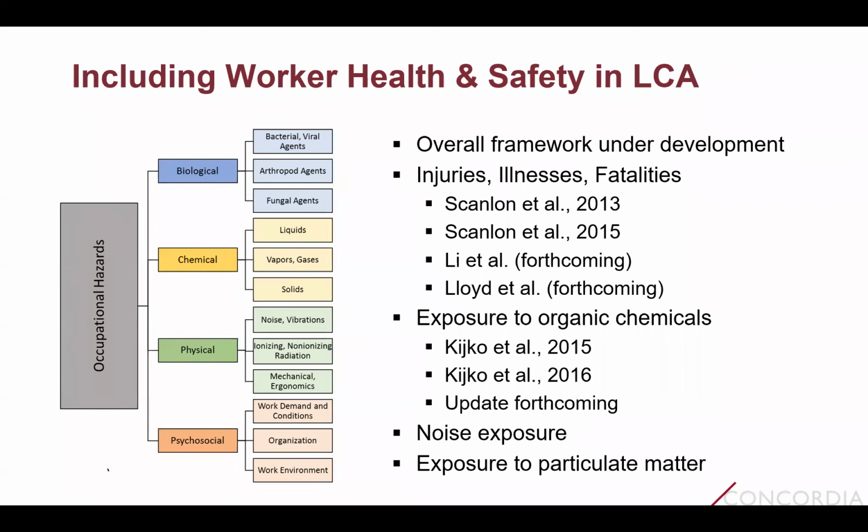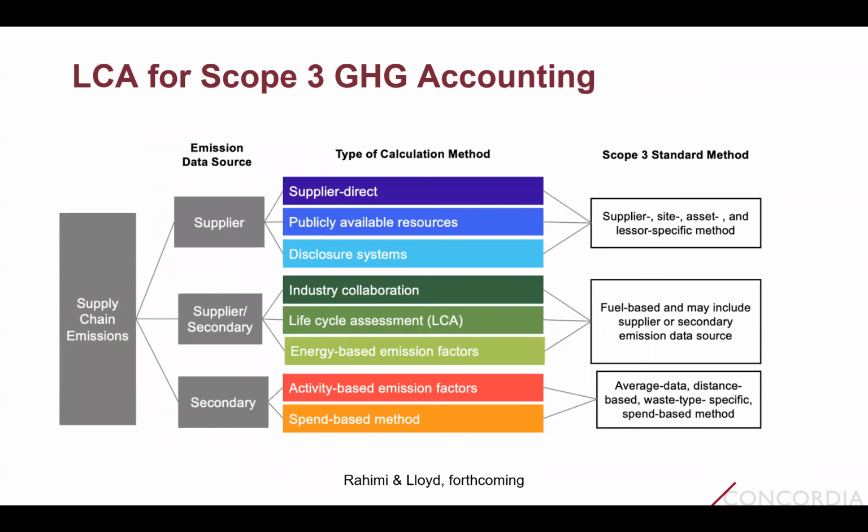Kishko is updating the one on organic chemicals. Noise exposure hopefully will be out soon. And then we also are working on one related to exposure to particulate matter. And then hopefully you'll see we're not covering all of the things that are on this list, but hopefully someday we will. Okay, third area is greenhouse gas accounting.